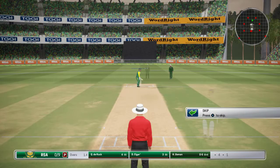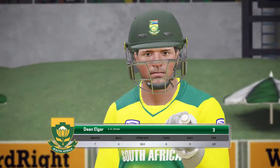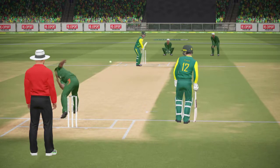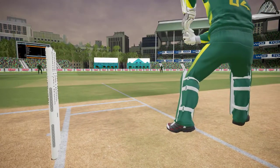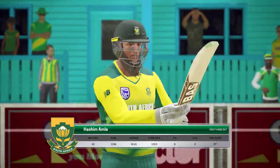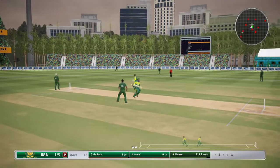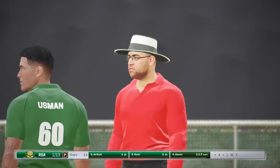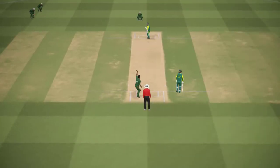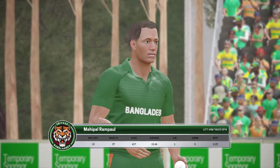Another run taken. Yeah! Bangladesh sure needed that. He'll be disappointed with that. Really should have made more. Solid shot there, off the mark with a boundary. End of a really good over, taking a wicket and really slowing down the pace of scoring here. A change in the bowling line.